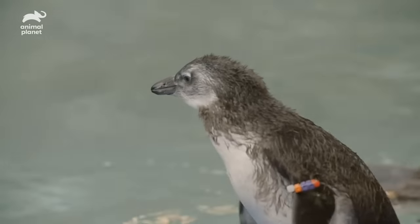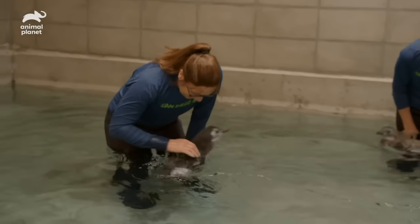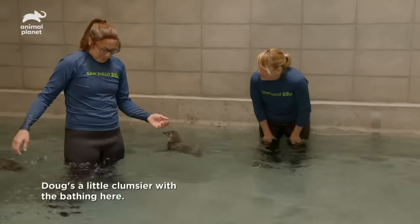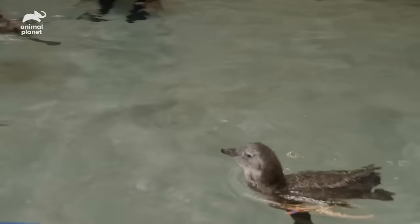Building up his confidence little by little, so that gives me hope that he'll be very seaworthy shortly. Good job, Doug. Barbara, what are you doing? I'm so grateful. You're a natural. Doug's a little clumsier with the bathing here. Look at you. Oh, he did so good. Good job. I think they're gonna be able to do this every day for sure.